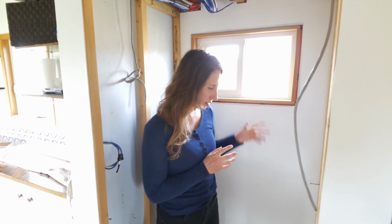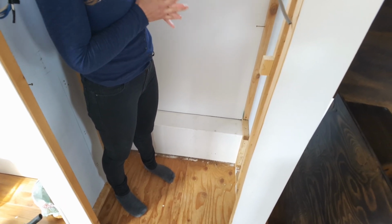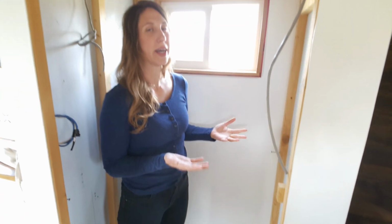We have seen that before in tiny houses. It does make it a little bit tricky. We're not totally sure how to get around the fender. It's not our first pick, just because we don't really like the idea of feeling like we're showering in a tin can, but it is an option that we might have to go with.